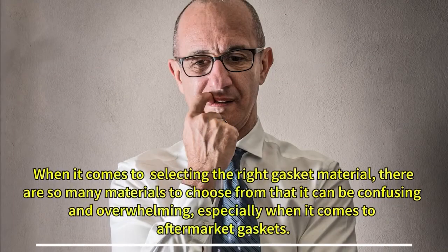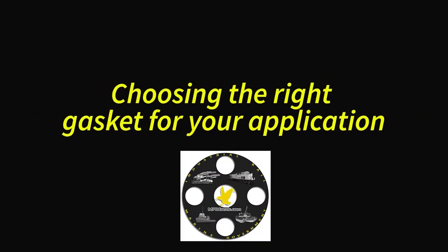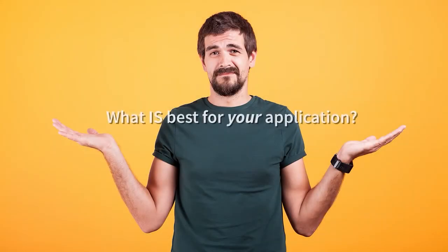When it comes to selecting the right gasket material, there are so many materials to choose from that it can be confusing and overwhelming, especially when it comes to aftermarket gaskets. Gaskets can vary in color, texture, coatings, thickness, and a host of other options. Not every gasket material will perform the same. It's important to determine why you're using what you're using. So the question is, what is best for your application?